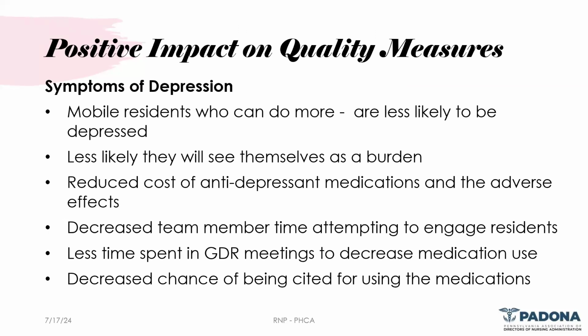Symptoms of depression, we've already talked about that. The more mobile they are, the more they're doing for themselves, the less of a burden they feel like, the less antidepressants we're going to use, the less time we're going to spend in our gradual dose reduction meetings, in our GDR meetings. So our physicians aren't going to have to look at those antidepressants and reorder them. We're not going to have to spend time in the GDR meetings. And we're not going to have to watch for those adverse effects because they're not on the antidepressants, because they're not feeling depressed, because they're more functional, they're more mobile, and they're doing more for themselves.